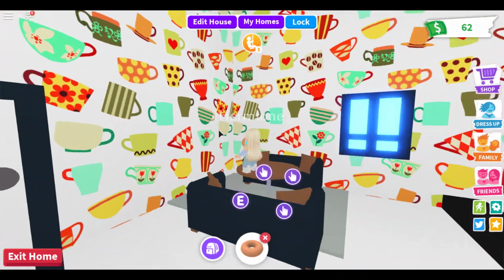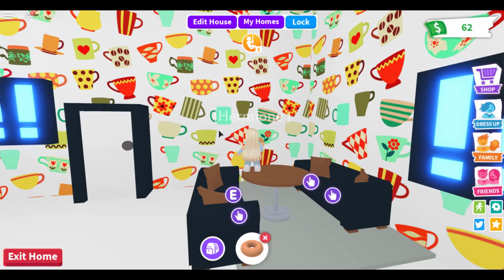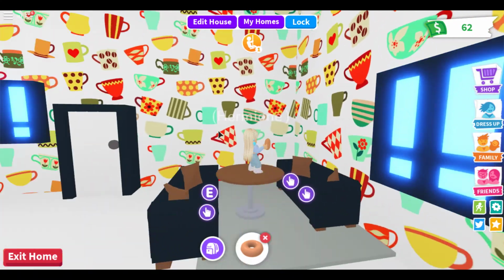So over here we have the little sitting area, cause you know at like Starbucks, you're drinking your coffee and eating your donut and snacks. Why'd you do that to me, laptop? Jersey's laptop isn't working. Her phone died, so we're just gonna show you your house.